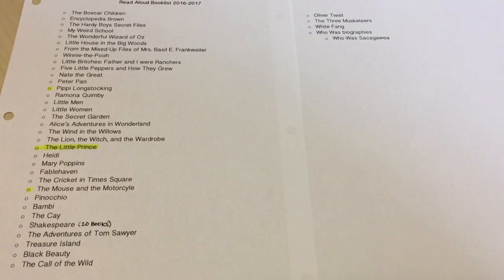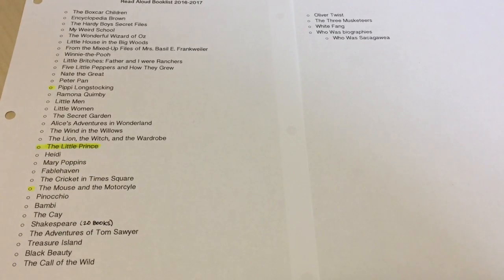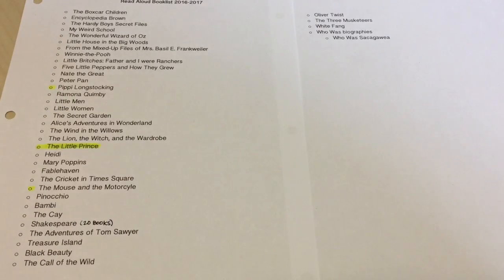So this is our read aloud book list for this coming school year. It's not in any particular order. I've just listed them down as I came across the titles. With the highlighting, I highlight the circle when we start the book, and then I highlight all the way across once we've finished a book. So just for this school year, the one from this book list that we've finished is The Little Prince. And right now we're reading The Mouse and the Motorcycle and Pippi Longstocking.